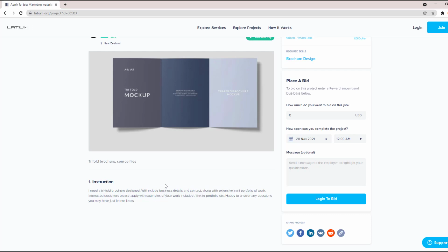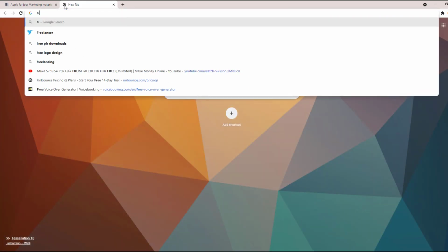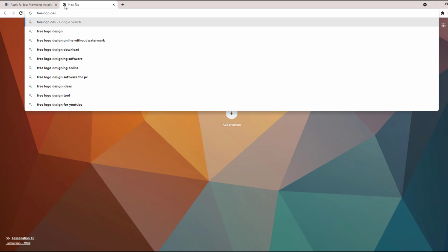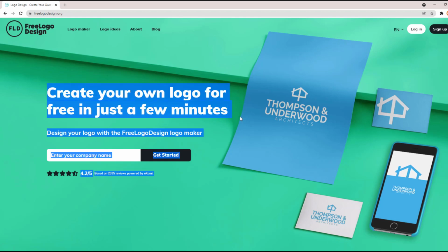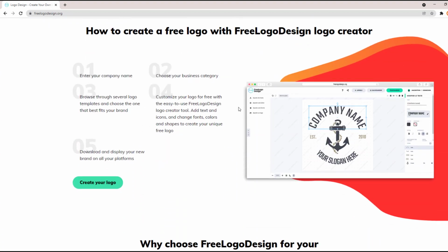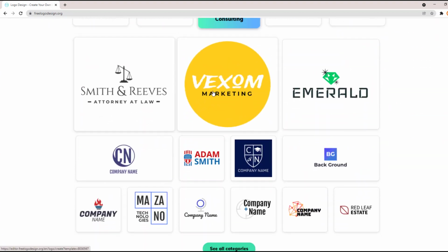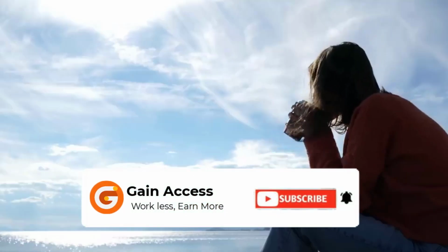Once again, don't you worry, you don't have to create any of the logos or artworks yourself. All you have got to do is to go on to freelogodesign.org. Once you come over to their homepage, you can see here basically that this website offers you free services and free software to create logos for you. And literally in seconds, as you can see here, these are just some of the professional logos that they've made for different companies. And these are all from different templates and different designs. I'll show you exactly how to do it right now, and I'll give you a lot of examples. I'll even show you a few bonus tips right now.